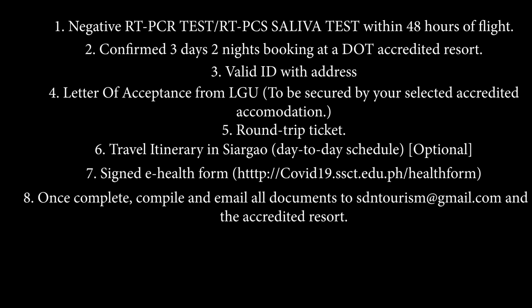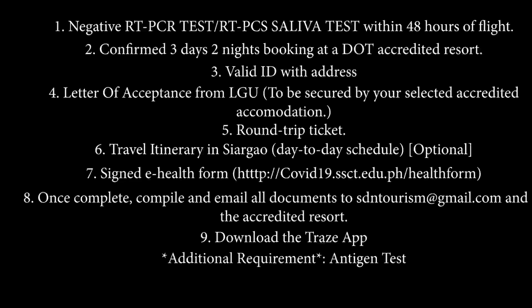If there's still no reply, just keep emailing, whatever the hour, because they said they check 24/7. We messaged around 4:30 to 6 a.m. and they eventually replied. Then the last one is to download the Trays app. That's it. And on your fifth day, prepare money for the antigen test.